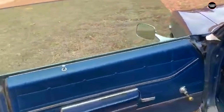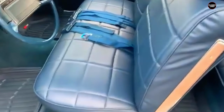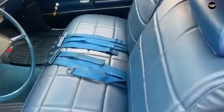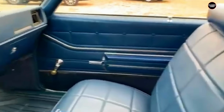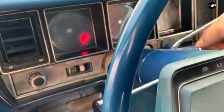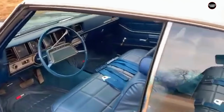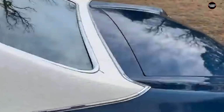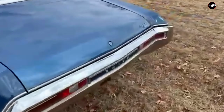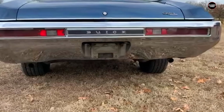In addition to the aforementioned drawbacks, the Skylark also faced challenges with reliability and long-term durability. While many owners reported satisfactory experiences with their vehicles, there were also instances of mechanical issues and a lack of attention to quality control that tarnished its reputation. Reliability concerns became increasingly important to buyers who sought vehicles that would provide dependable transportation in an era marked by rapid change and uncertainty. The 1970 Buick Skylark serves as a reminder of a time when larger cars dominated the market.